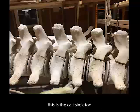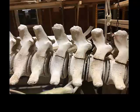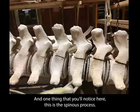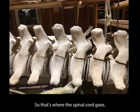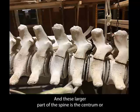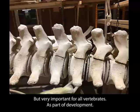What is so wonderful, this is the calf skeleton. And I just want to point out here, these are vertebrae of the spine. And one thing that you'll notice here, this is the spinous process, and this little hole that goes through here is the neural arch. So that's where the spinal cord goes, and this larger part of the spine is the centrum, or essentially the body of the backbone of the animal. Very important for all vertebrates.